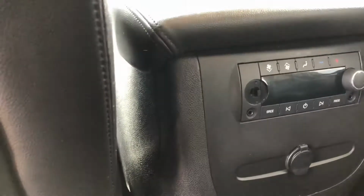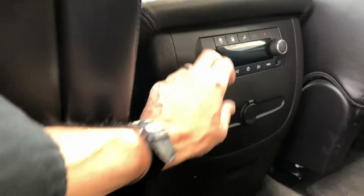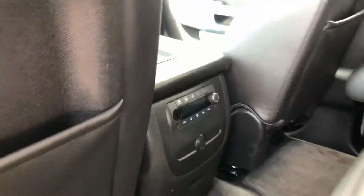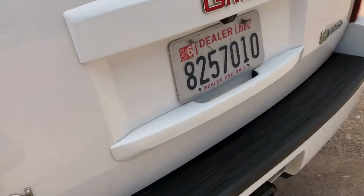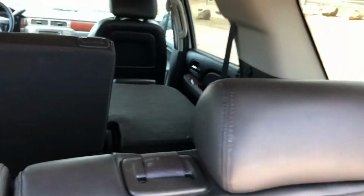You can see, got controls on the back for your heat and everything. Looks like one of our knobs has come off. Might be on the floor here somewhere, but we'll find that or get another one. Not a problem. And in the back, again, you can see it does have the third row seat. Both of these fold down.